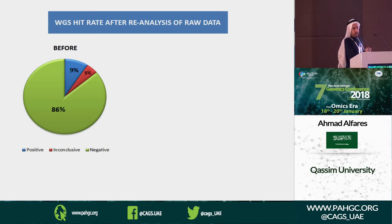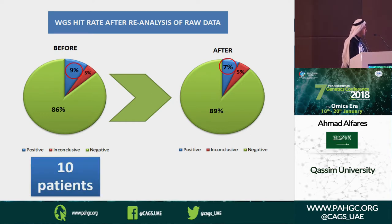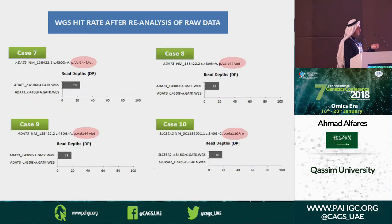This was my first slide. I maybe have 3 slides more. Detection rate was 9%. However, if we eliminate some of the cases where it's not really an advantage of a genome, it's more of a limitation of our interpretation, this hit rate could go to 7%. So that means 10 patients detected, in reality, there are 7 patients, because it's just maybe a time interval that only the gene has been discovered after exome. If we take it further to the next step, if I eliminate all these 4 cases because they were not detected by exome, or they were just missed because of the initial run, all testing, but it's not an advantage of a genome.